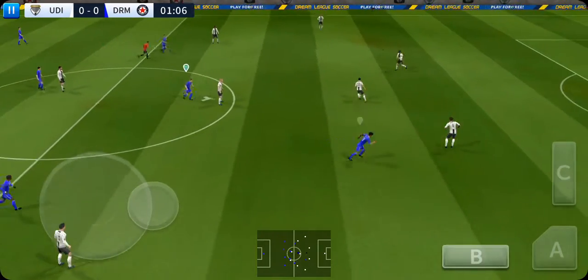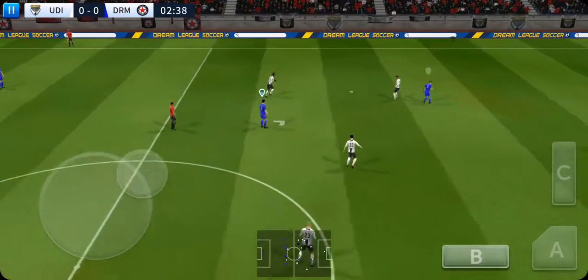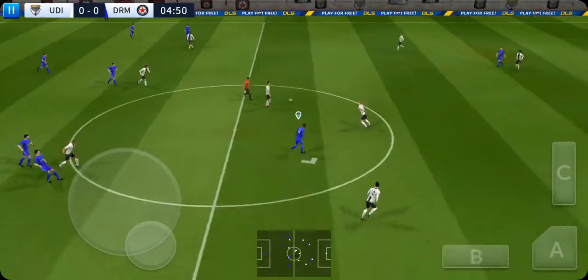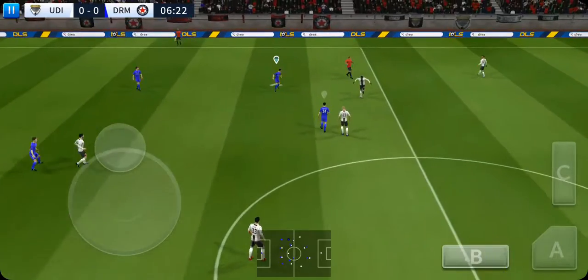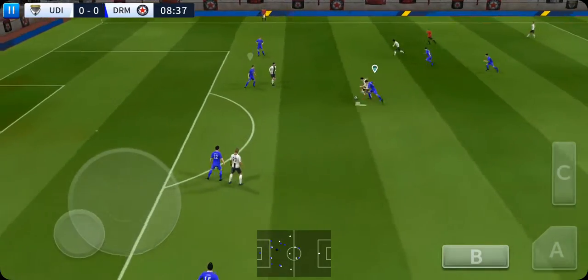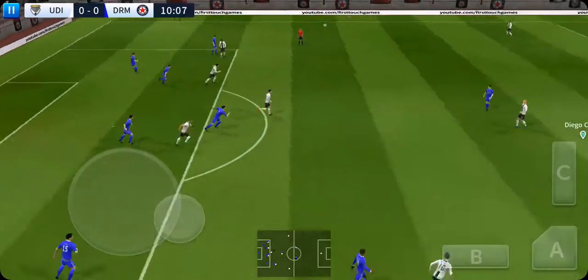Goes in today. The defender's back on the ball. What a well-timed tackle. He loves to run with the ball. That's good link-up play. He's so skillful on the ball. And he shoots. And it's saved by the keeper.